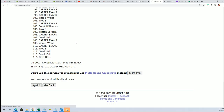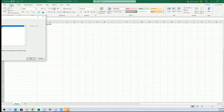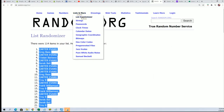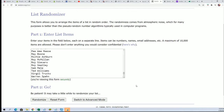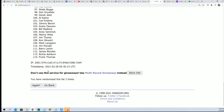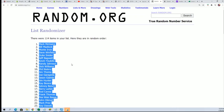All right, so here's the lucky number 7. The first list is finished going through here. Lucky number 7. Boom, boom, boom. And it's Carlton Fisk down at the bottom of the list, and it's Mark McGwire up here.